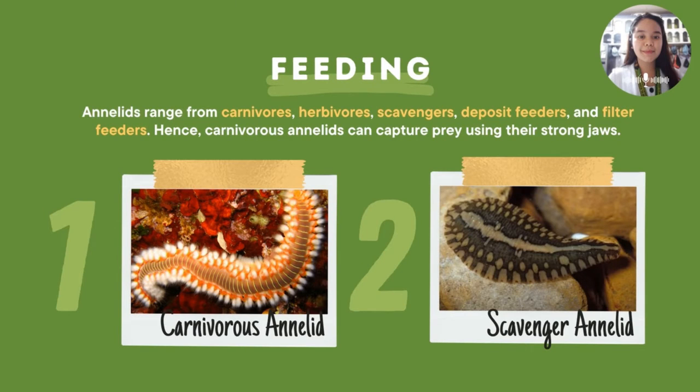Annelids live in a diversity of freshwater, marine, and terrestrial habitats. They vary in what they feed on and how they obtain their food. They range from carnivores, herbivores, scavengers, deposit feeders, and filter feeders. Burrowing annelids, like the earthworm, play an important role in helping organic matter decompose. Leeches are either predators or parasites, hence denoting them as carnivorous annelids. While polychaetes live on the ocean floor, they may be sedentary filter feeders, active predators, or scavengers.